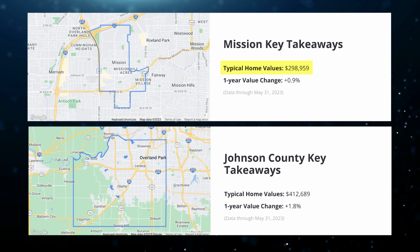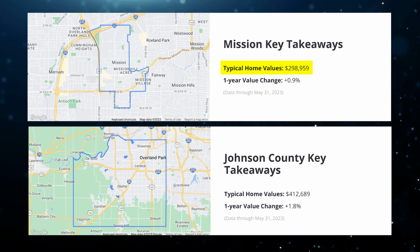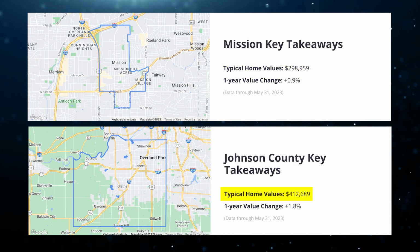Here's the typical home value in Mission, Kansas. It's just below $300,000 for now. You can see the county average in Johnson County is about $412,000. So you've just saved 6 figures right off the bat.